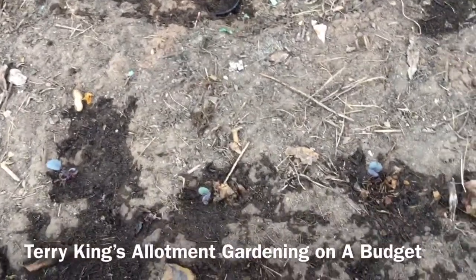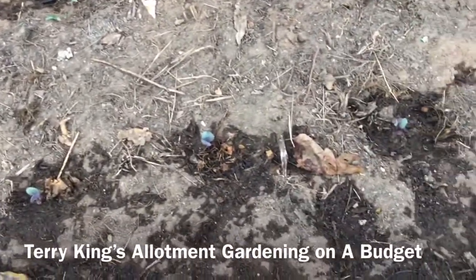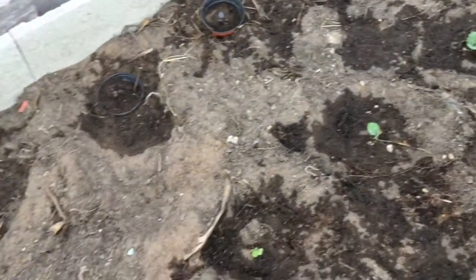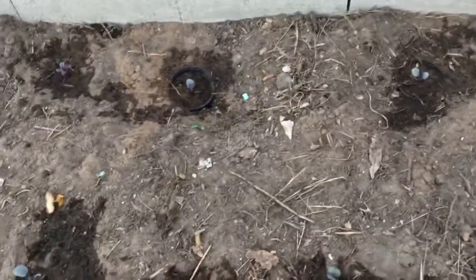And Terry King, he thinks it's a good idea that we just keep on doing the experiment. And that way we'll be able to tell if it could be useful for someone else. So, yeah. As you can see, the cabbages are still looking pretty good. And they're all still here.